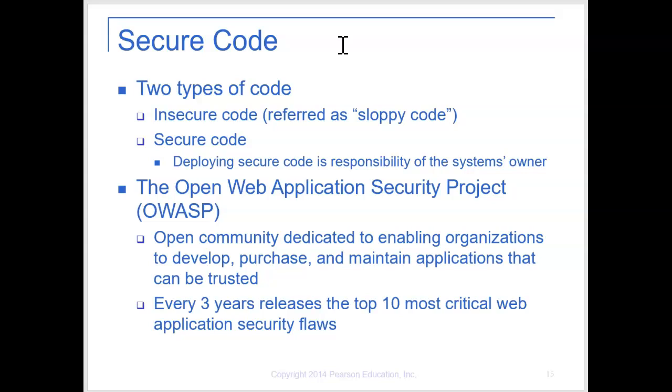Now, moving to secure coding in our last couple of slides together. The two types of code are insecure code, which we sometimes call sloppy code, and secure code, right? Insecure code is the result of not focusing, lack of detail, amateurish effort, right?